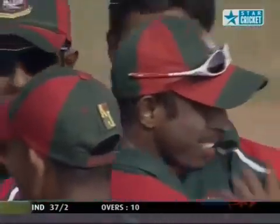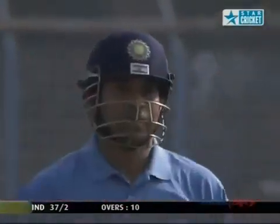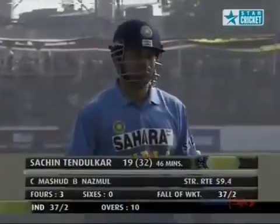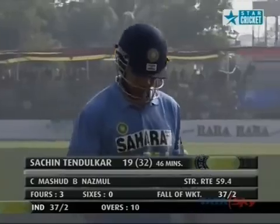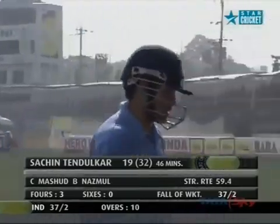That's a great delivery. Nazmul brings the ball in normally to the right-handers. Just get the feeling that this ball would have held its line, and I think Tendulkar was trying to work the ball away. Or is it the inside edge? Yes, it's the inside edge. Trying to work the ball away to the onside, getting an inside edge, and the umpire upholding the appeal. It's 37 for 2.